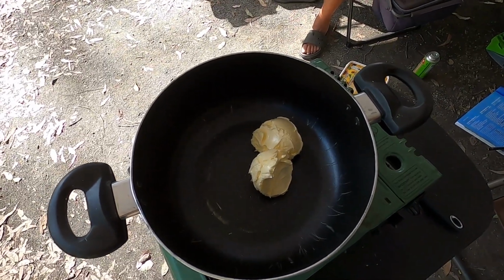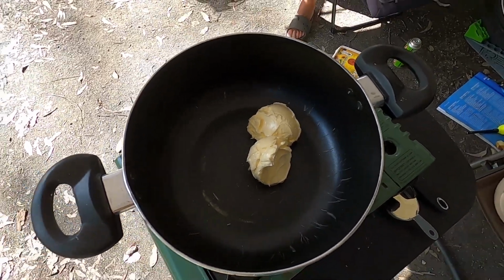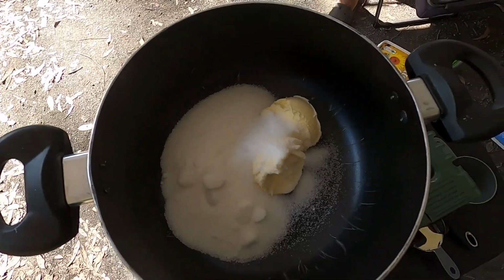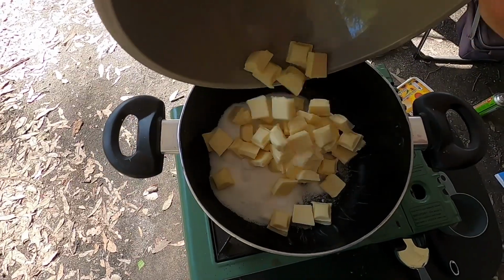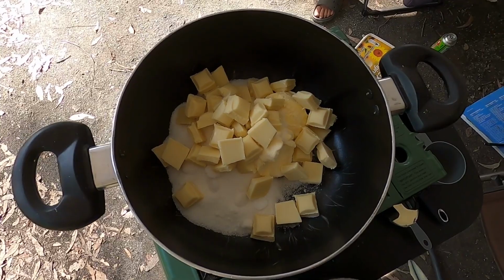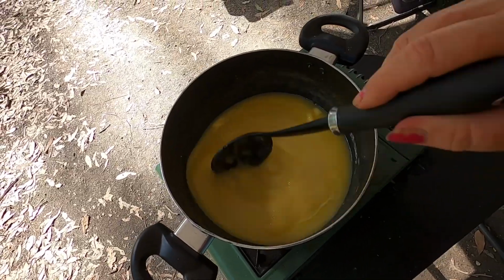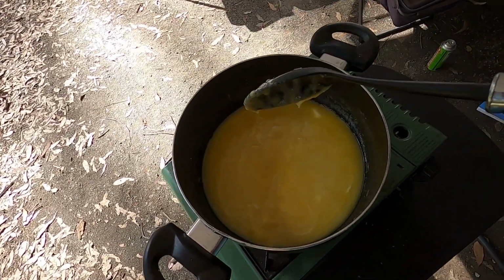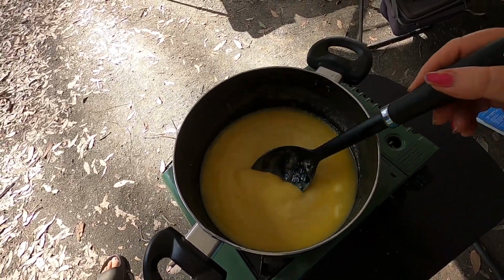So we need 3/4 a cup of butter, 1 cup of caster sugar, and the white chocolate is 1.5 blocks of the 180 grams. Slowly melt that on the stove. We're getting there, nearly melted. Desserts have never been my forte. I don't usually have the patience to muck around and fiddle with them, so we'll see how this goes.